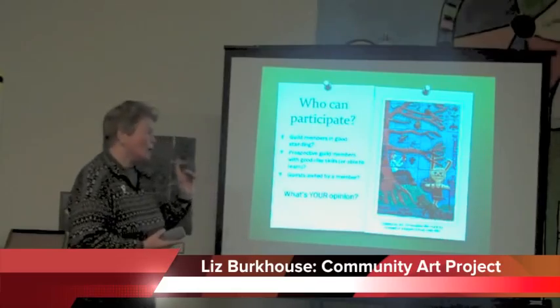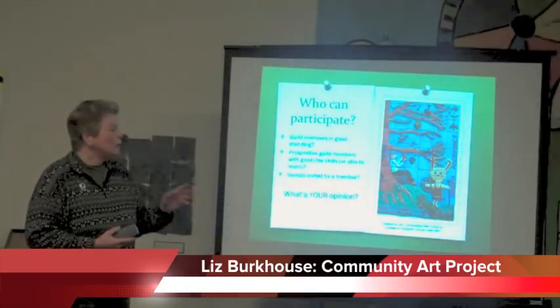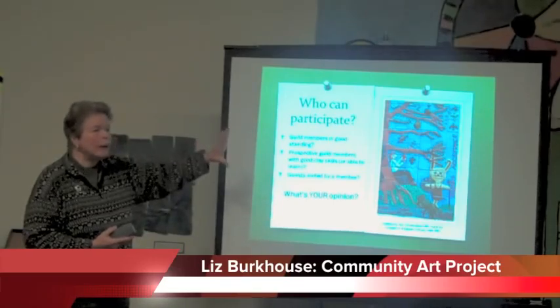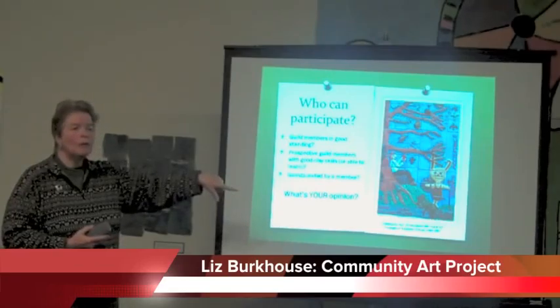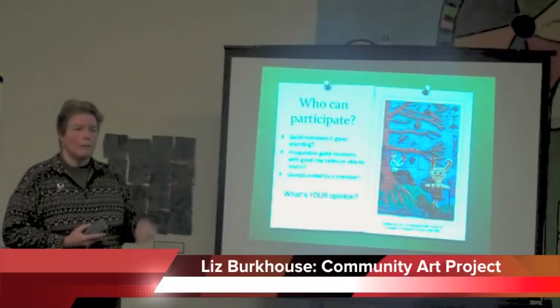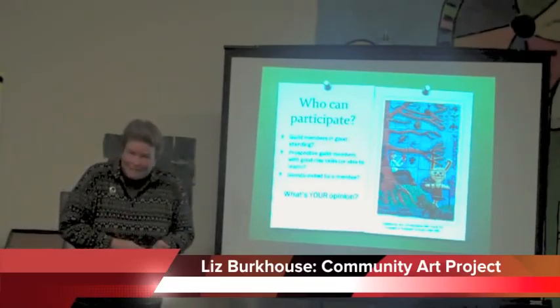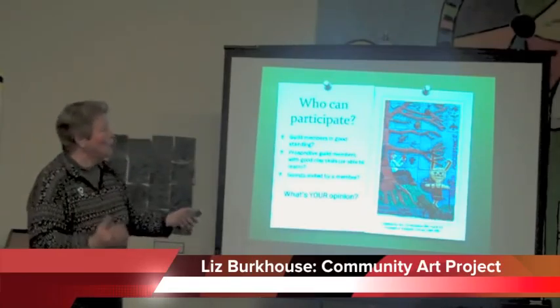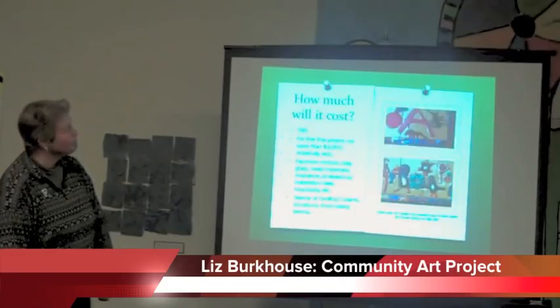We're gonna do it. This is a community art project. It's a dimensional tile mural. This is just a detail of it that was done by students at Addison School in Palo Alto, and Nina Kupke was the coordinator and manager of that project. I spent some time talking to Nina. Please tell me everything you know. And she did. Well, not everything, but enough.